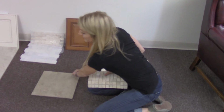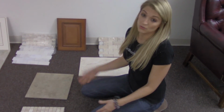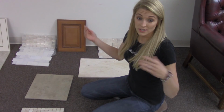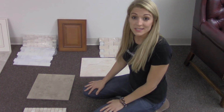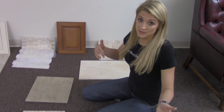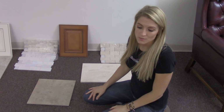So that's it for today. Again, step 1, know your prices. Step 2, determine whether you're going to go modern or traditional and stick to that theme. Don't mix and match. Step 3, do you have a dark space or a light space? If you have dark, go with lighter fixtures. If you have a light space, you have lots of options.